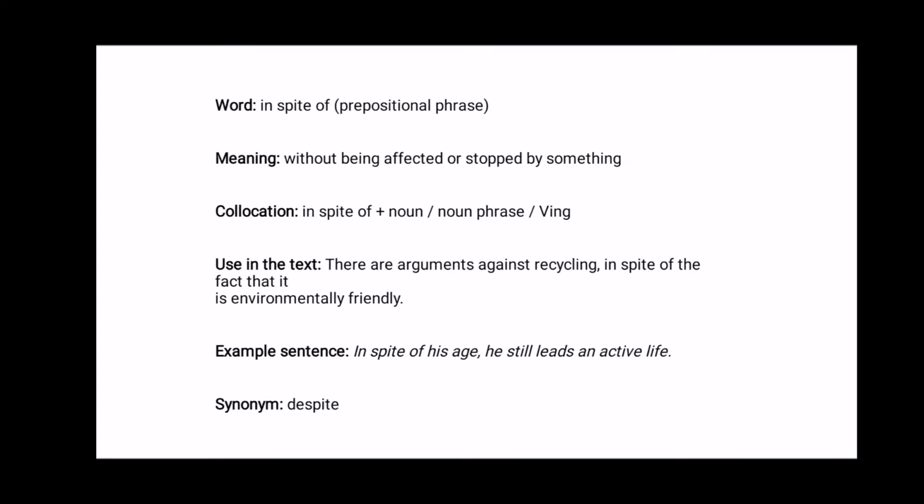Next word is in spite of. It's a prepositional phrase and it means without being affected or stopped by something. The synonym is despite, and some collocations for this would be in spite of plus noun, noun phrase, or verb plus ing, the gerund form of your verb. The use in the text, there are arguments against recycling in spite of the fact that it is environmentally friendly. And some more examples here. In spite of his age, he leads an active life.